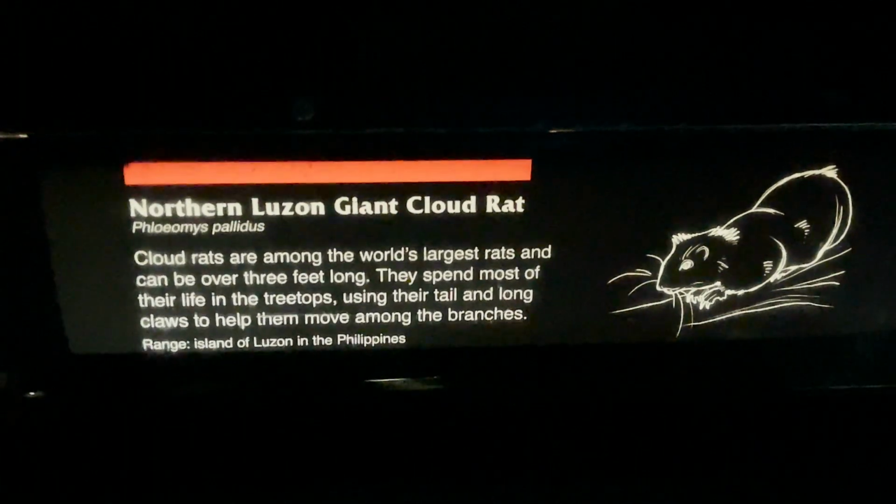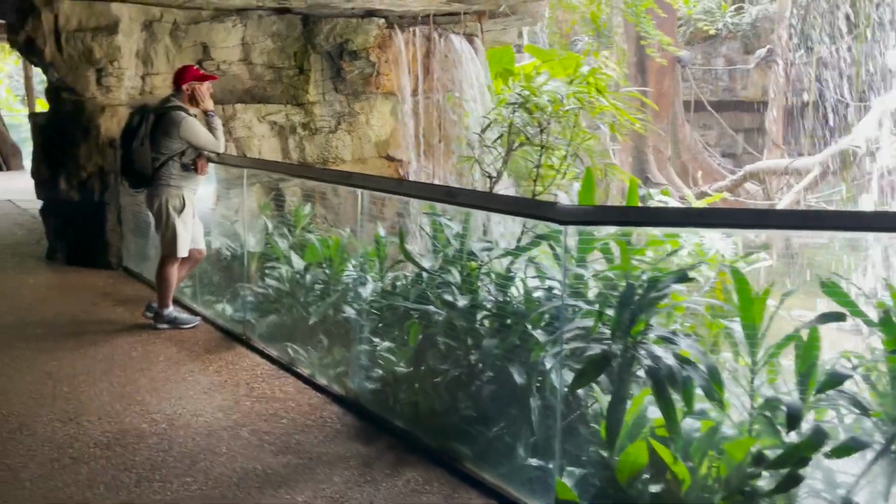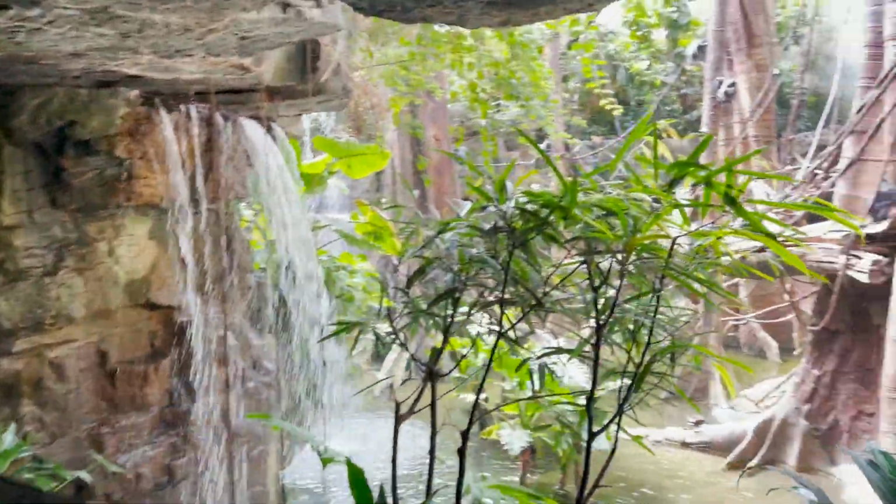And that would really help our rainforest neighbors, like the northern Luzon giant cloud rat that wasn't cooperating. That was beautiful! Are there any other reasons why we should conserve the rainforest?